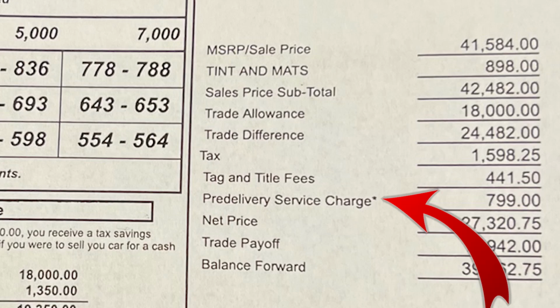Perfect. Okay, so that's the train of thought when you're looking at this deal. Also, I'll mention the pre-delivery service charge. I don't see a dock fee on this out-the-door price. I think that's probably what that one is. And again, in the state of Florida, dock fees can range anywhere from a couple $100 to over $1,000. Yes, that's what I'm thinking that one is here on this worksheet, Pops. On the tints and mats, I would love to know what the asterisk leads to for that, but I don't think we have it.